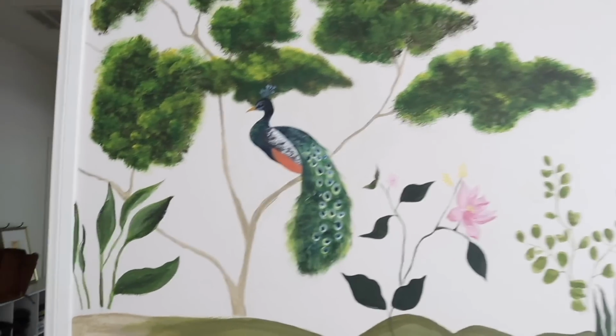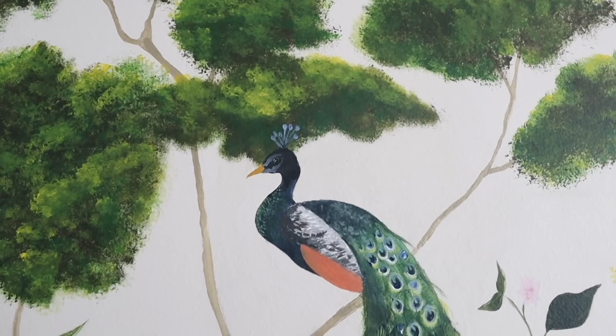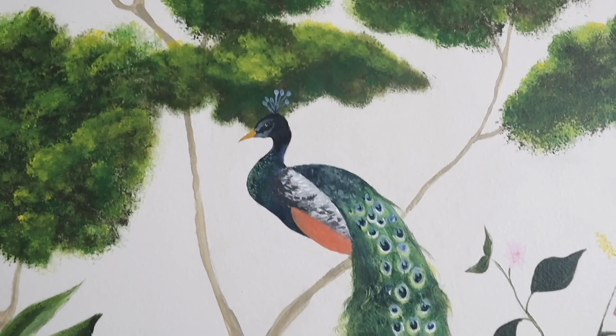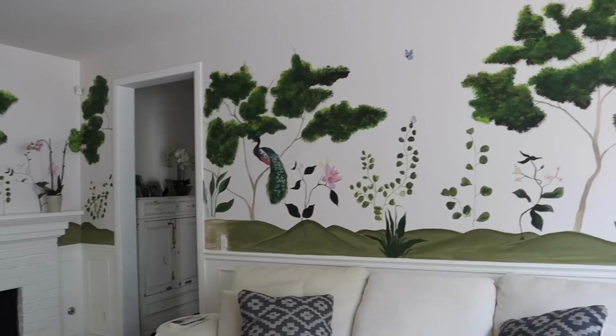And we've gone bold with this mural. I mean, it is very bold. It's not a subtle mural. You walk in and you feel like you are in an enchanted, exotic garden. My favorite part of the mural are the birds.